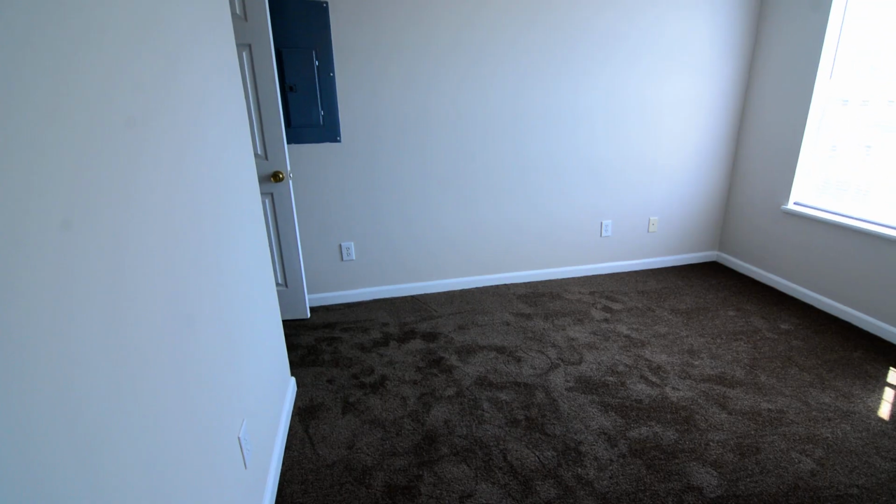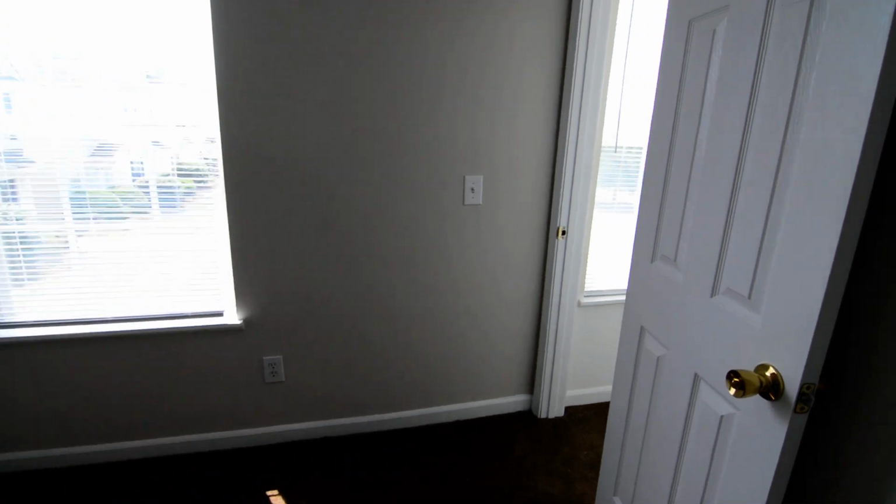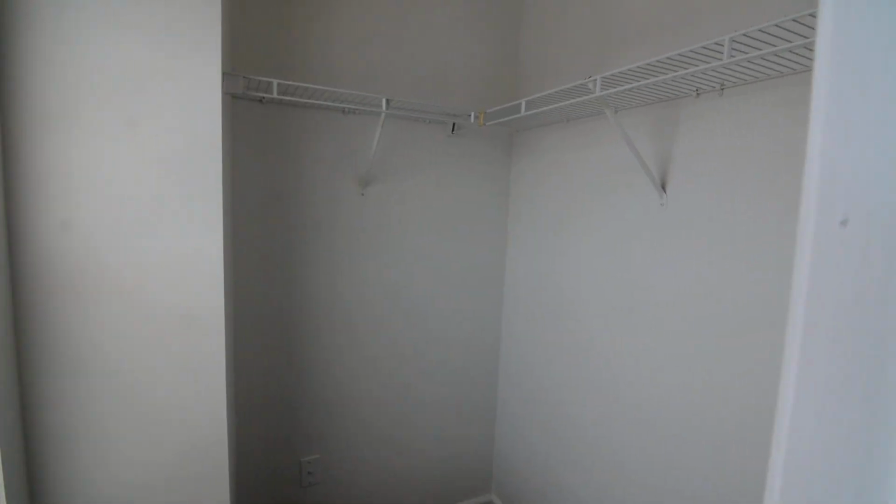And then last but not least, that 3rd bedroom. And this one has a walk-in closet with a window. This one's at the front of the unit. We have the master basically as it ends up and faces to the back.